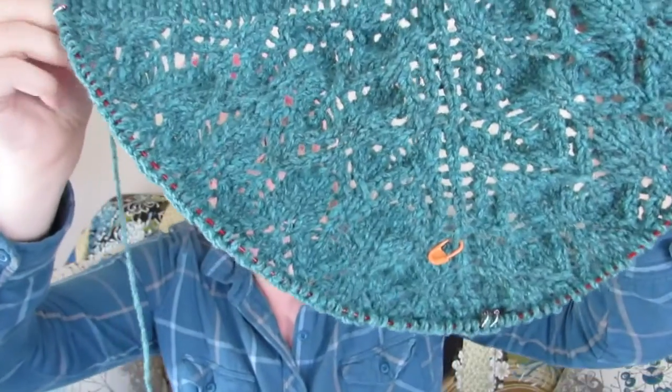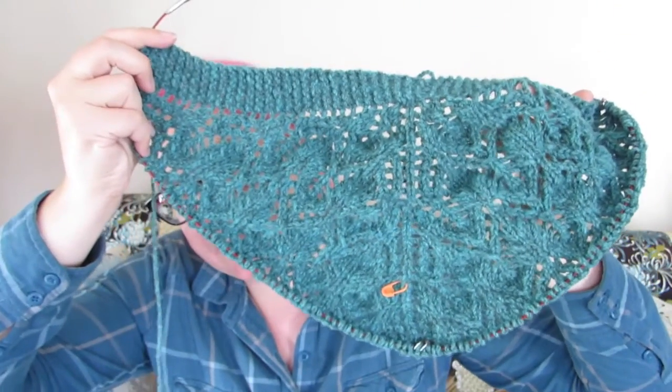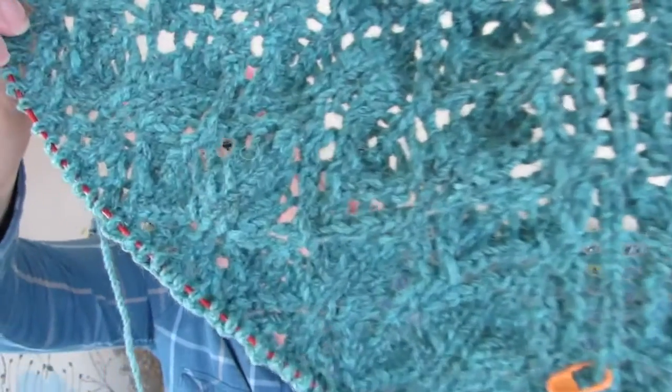So there's that. And then I am actually also working on the Authenticity Shawl by Soft Sweater Knits, Sylvia McFadden. Why do I feel like that's wrong? Anyway, Soft Sweater Knits. You can find it on Ravelry under that. Obviously it looks crummy right now because it's lace. It'll look a lot better once it's actually blocked.